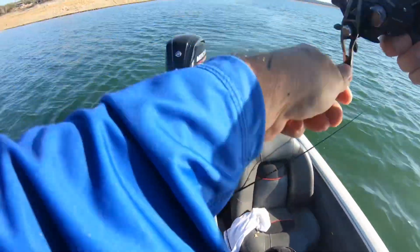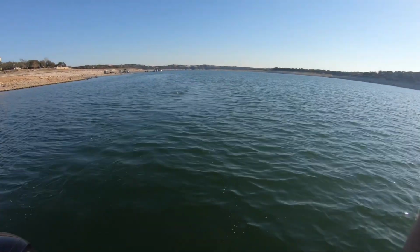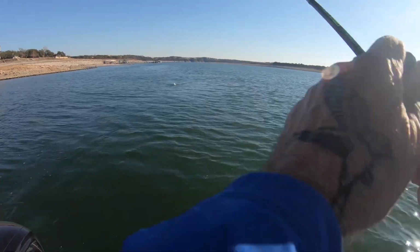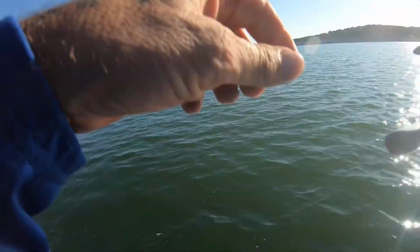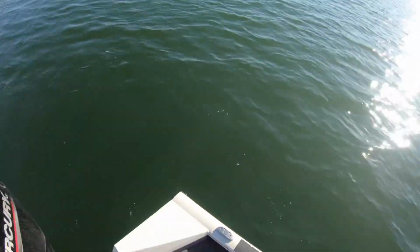Oh. Hooked up again, trolling. All right, maybe this is the way we need to fish today. Hooked up again, trolling. Let's just go to the back of the boat. Oh, another bass. Look at that guy out there. I don't think they can fight quite as hard. Hooked up again, trolling though.